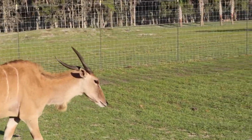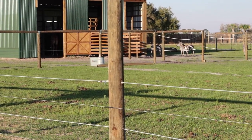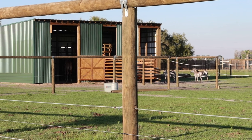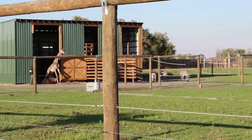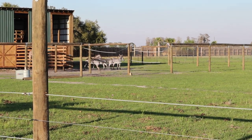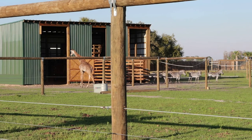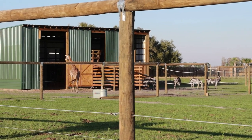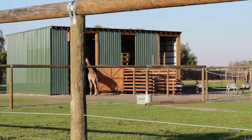Hey, buddy. All right, guys, check it out. They also do have zebras and giraffes. There's the giraffe house right there. Looks like the giraffes are in for the night. They're about to close. Oh, here comes the giraffe. There he goes. There he goes. That was awesome. He decided to make an appearance. He did make an appearance. How about that?